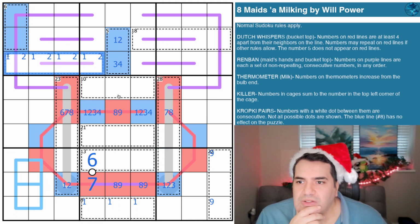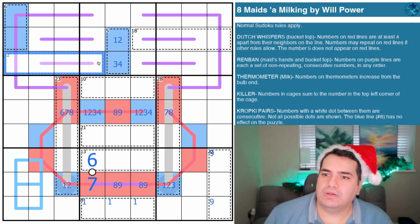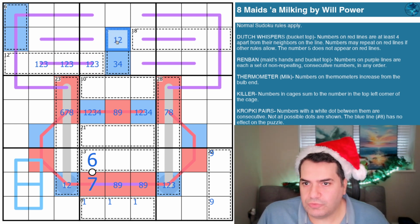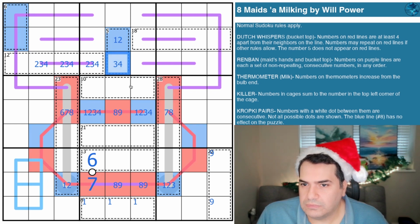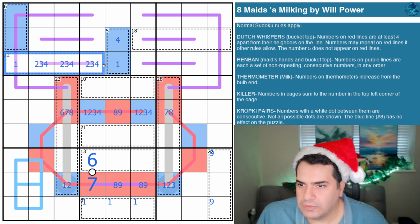Right. Let's go back to the 12 cage, because remember, this is a Renban. If this is 1, 2, 3, that would be 6. And in fact, because this is 3, 4, I can't do 2, 3, 4. I think I have a bit of a break-in. Let me just clear up this. So one option is this is 1, 2, 3, forcing this to be a 4, forcing this to be a 1, world is good. Now, if this is not 1, 2, 3, if this is 2, 3, 4, I've broken this cell. Okay, I haven't necessarily, I can do 1 and 4, so... Actually, no, I can't, because remember, I have to have 1 and 2 in here.